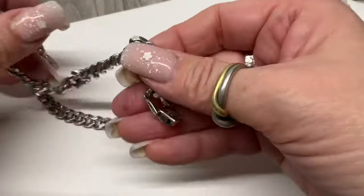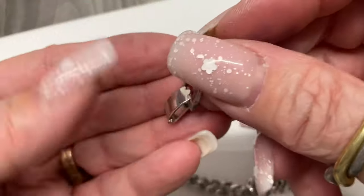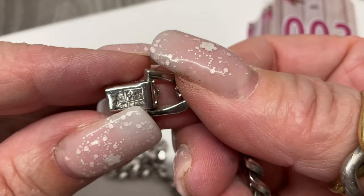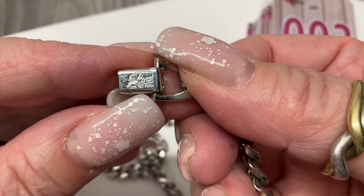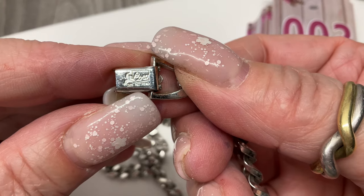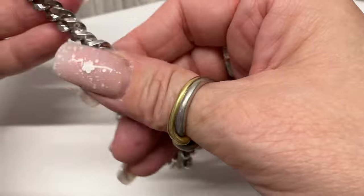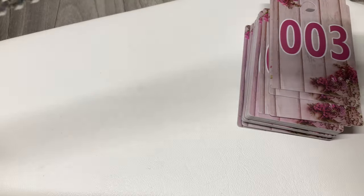Okay, I believe this is sterling. Yes, I think so. Let's see what it's marked. If it's marked, then yeah, because I remember it. Coro. Okay, no, it's not. This is the Pegasus Coro. Okay, sorry, I was thinking of something else. Okay, so this is Coro Pegasus. It is a curb chain. If this one doesn't sell, this will definitely go on eBay by itself.